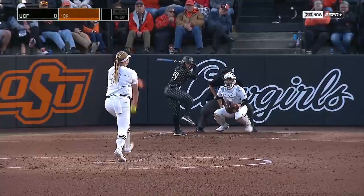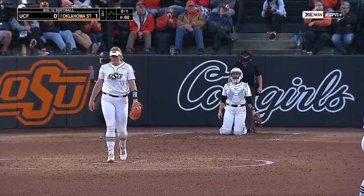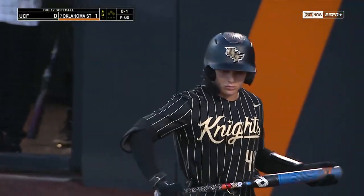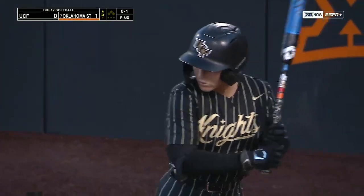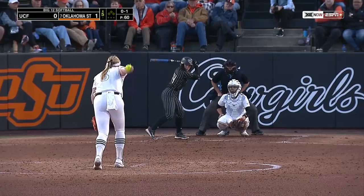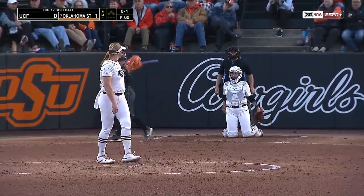Matchup with UCF. Pitch, big swing from Kotzelnick. Kotzelnick 0 for 1, grounded out her first time up. Lexi Kilfoyle still making it happen. 4 innings, only allowed 2 hits, no runs, 4 strikeouts. Outside, 1-1.